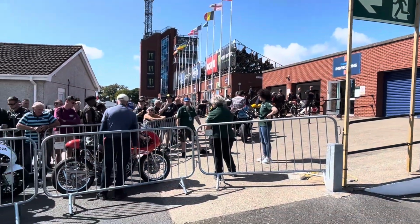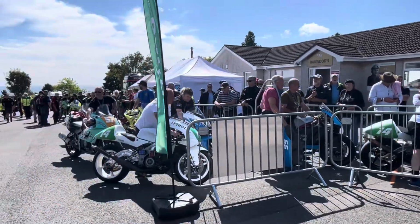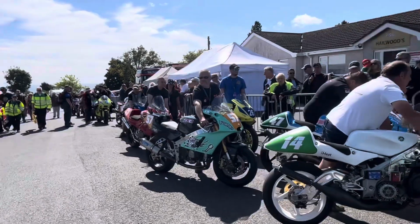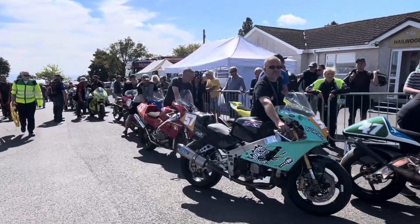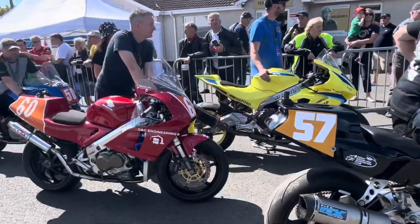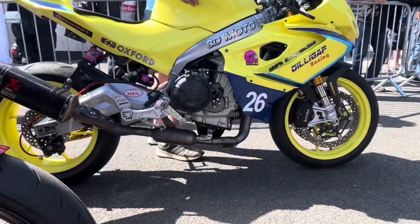So folks, once again, it's time for technical inspection. The bikes have to go through the scrutineering bay every single day. And if you take them out of Parc Fermé, guess what? They go back through again. So today we have been asked to take belly pans off. So there's the Aprilia minus her belly pan.